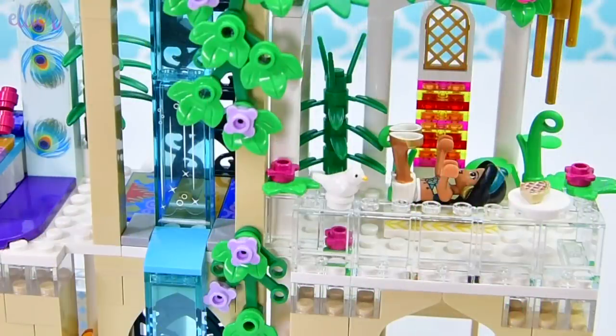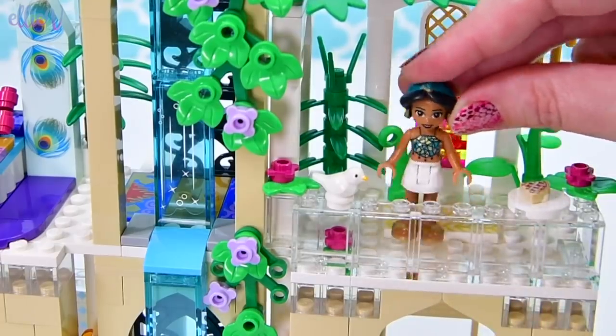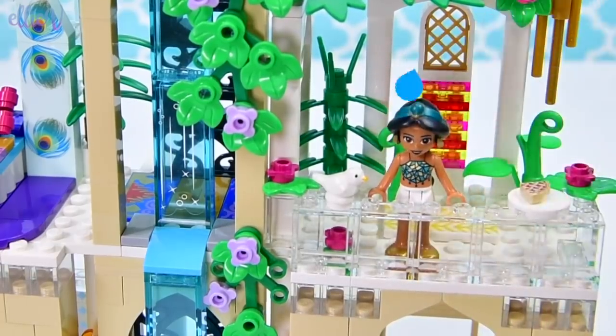So let's see what the next option is. At the moment she's doing yoga. Looks like she's doing, I think that pose is called the dead cockroach. But we all know what's coming now. She's drunk too much water while she's been exercising. And of course, she needs to go to the bathroom.